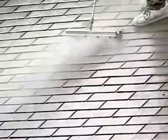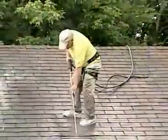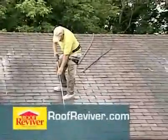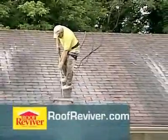Very good. Now, John, this particular tool was designed for this particular project, right? Oh yes, Gary, it's designed not to damage the roof at all, so the homeowner can get up there and feel confident they'll get the job done. Yep, that's the name of the game. Of course, you can get the water broom and also the pump on the website, which is roofreviver.com.